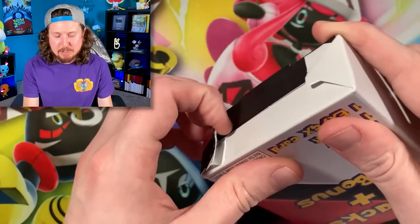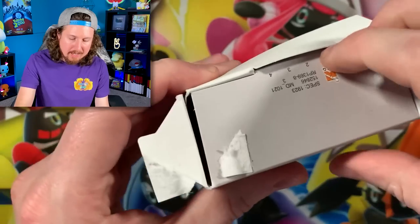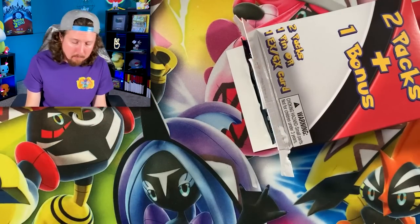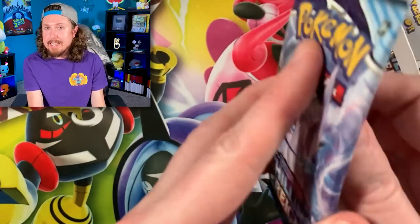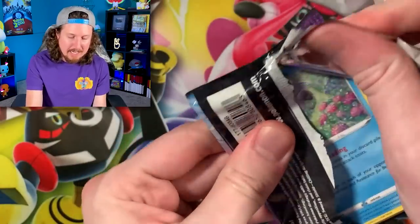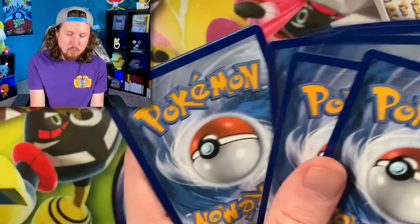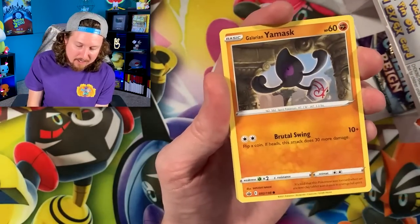All right, let's get started, Breaking Family, with box number 1. Now, these are found at Walgreens. I don't know of any other store these have been found at yet, but I'm sure they're probably popping up at other stores as well. So we do have Chilling Reign inside, which is a good sign. We do have some newer sets inside of these boxes. I've only opened up one of these boxes before, so we're gonna try our luck again, and I think we're definitely giving it a fair chance today.